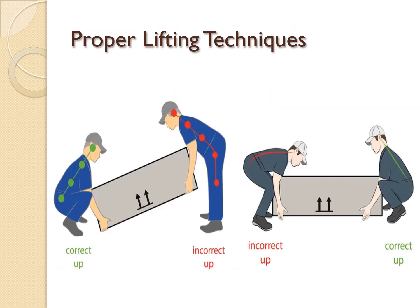This diagram shows a two-person lifting technique. In the diagram on the left side, the person is doing it correctly, the right side person is not. And in the diagram on the right, again, the right side person is correctly lifting, the left person is not.